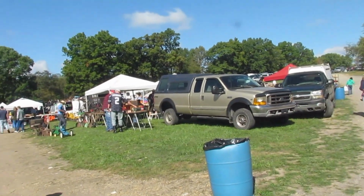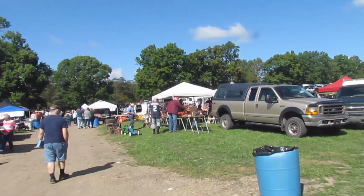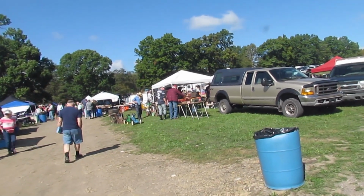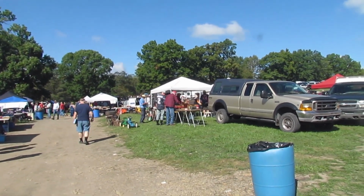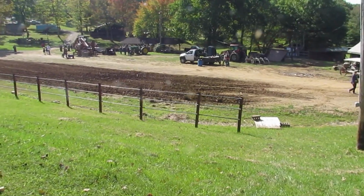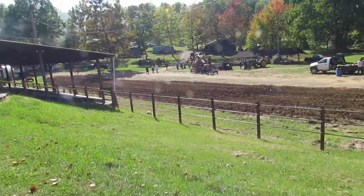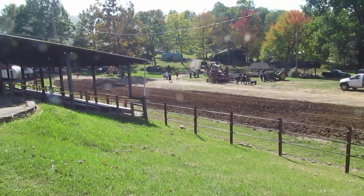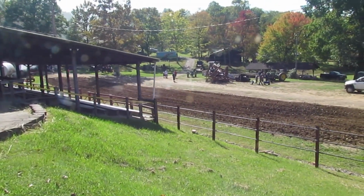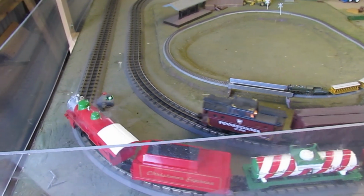Alright, I hope you can hear me alright. A few minutes earlier I walked through this little flea market right here just to see what was for sale. There were also a couple yard sales going on, and I did get a couple things I'll have to show you later. So this is the area right here where they do the tractor pulls. I have never seen a tractor pull here before except in 2021, and I'm not sure if they're going to do it today, but if they do I'll gladly get it on video for you. They also got a little train layout in here. That's cool.